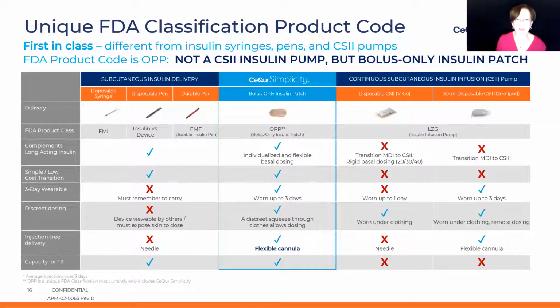So now let's look at how that compares to Simplicity. It has individualized and flexible basal dosing, a simple low-cost transition, is worn for up to 3 days, and has a discrete squeeze through the patient's clothing. It has a flexible cannula, and it does have a capacity for patients who have type 2 diabetes because they're getting their basal insulin and they're going to get bolus through the CeQur Simplicity. And once it's titrated, once you put it on, you lose 20 units. So there's 180 units, but that's still more than enough insulin over the 3 days.